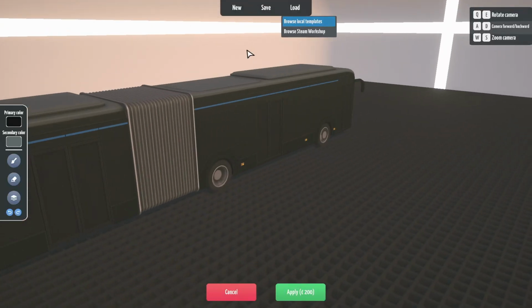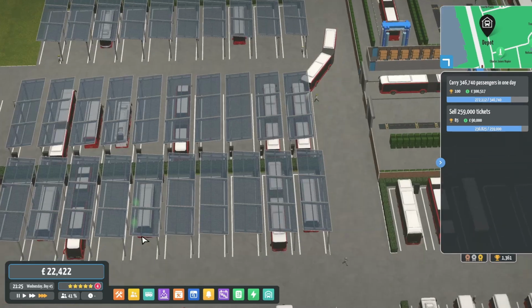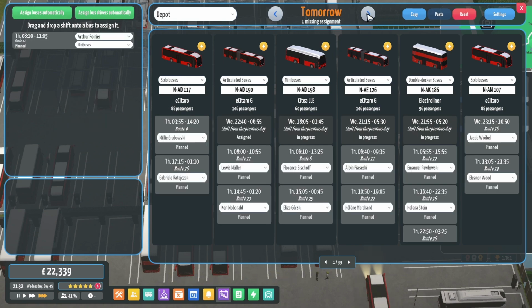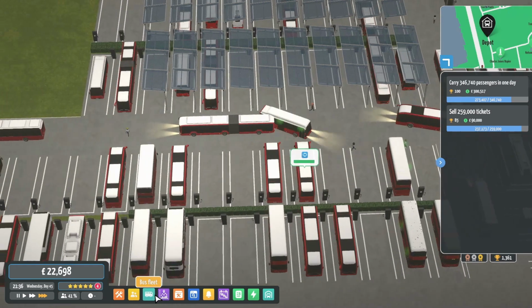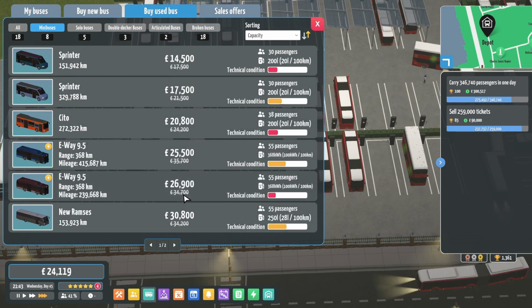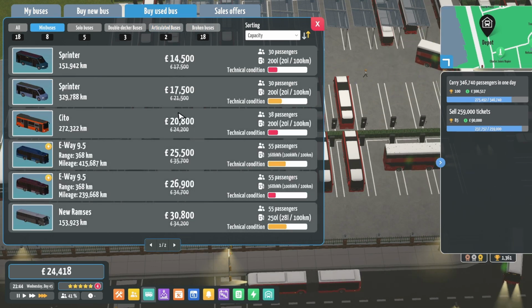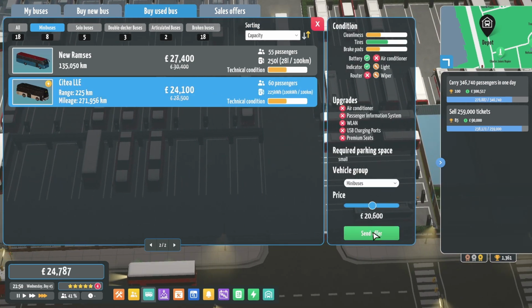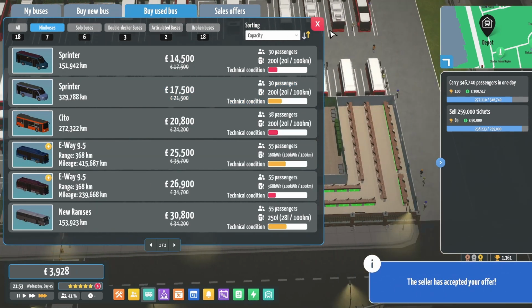Right, London. When? Tomorrow. It's an 8:10 shift, so really we could do with getting that bus tonight. It's a minibus, so what's a good deal? That's probably the best we're going to get. Accepted.